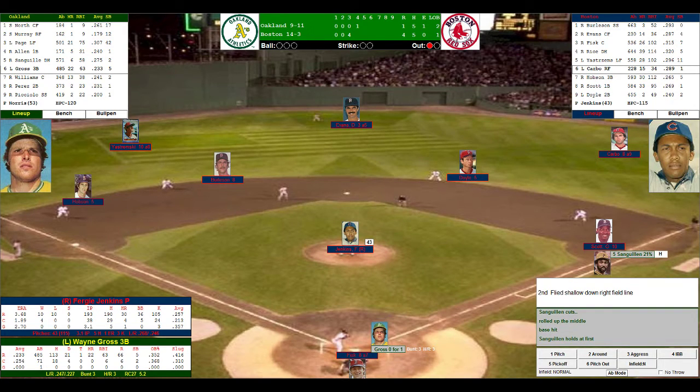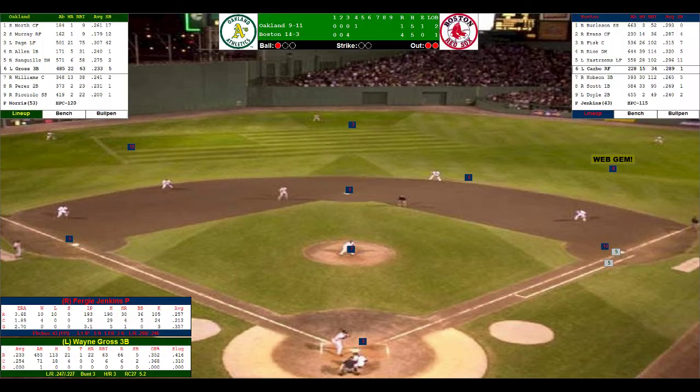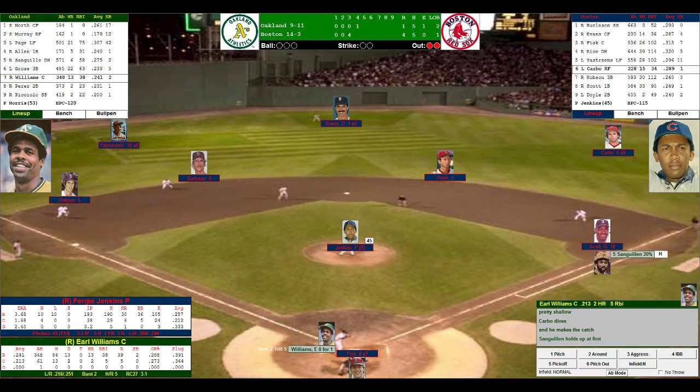Flew out in the second. He does have some pop in his bat. 22 home runs in 1977. Here's the pitch to Gross. That ball sent out to Carbo. Carbo makes the catch. A diving catch. What a job by Bernie Carbo, robbing Gross of at least a double.